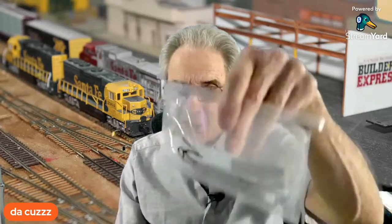And here's a bag of parts that comes with it. They also make multi-story. Yes, they do. They have a lot of very, very tall buildings. And some of those are really detailed out, painted, and so on and so forth. And those are the ones that are going to cost a little extra.